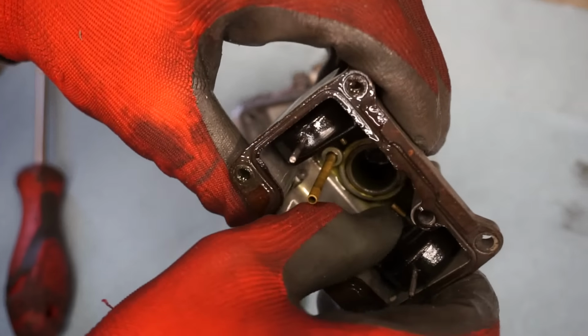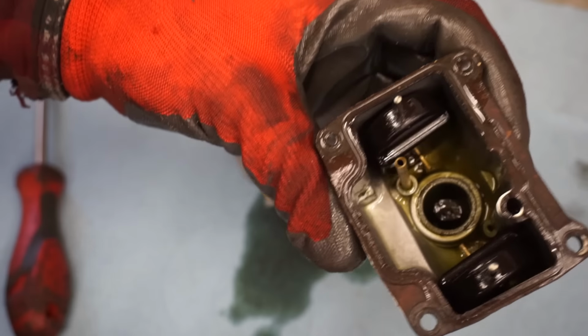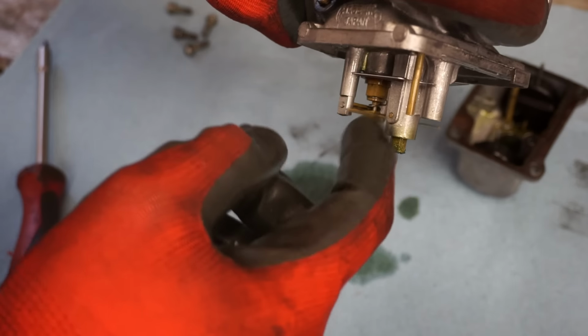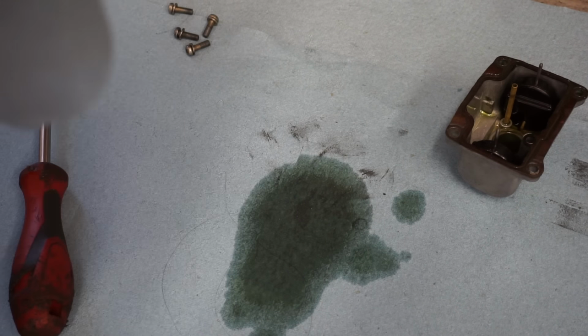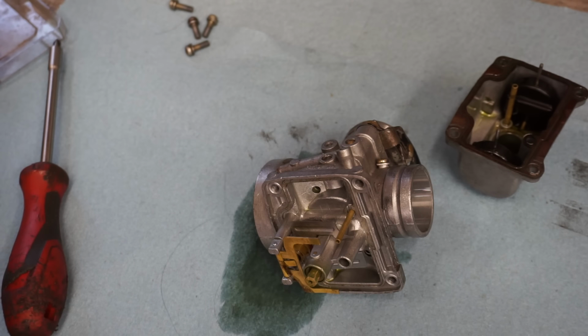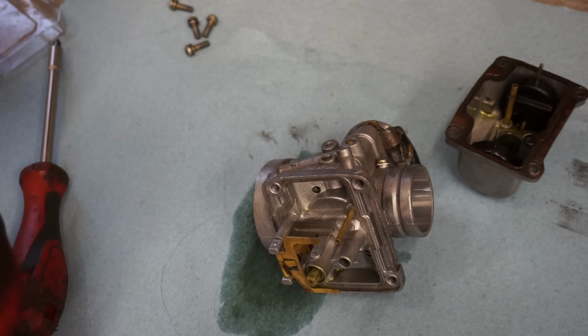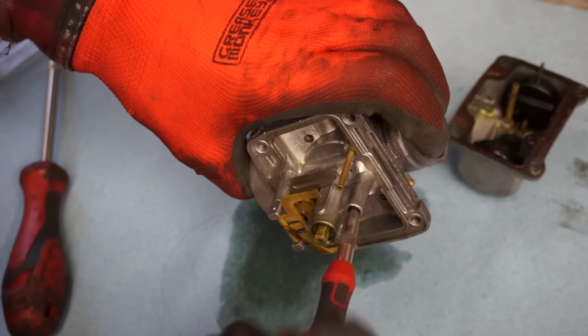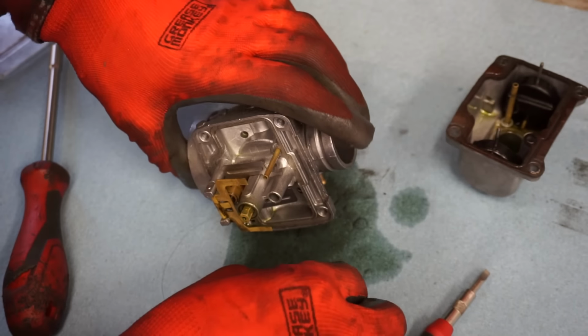That doesn't look too bad. Everything's in there. Floats, a little gunked up, but everything looks to be there. That's working. See, we're running for the main jet here. Pretty gunked up. I can't even tell what it's running. See if the pilot's clogged here. Yeah, this bike hasn't ran in a long time.